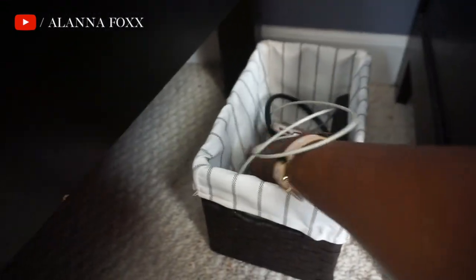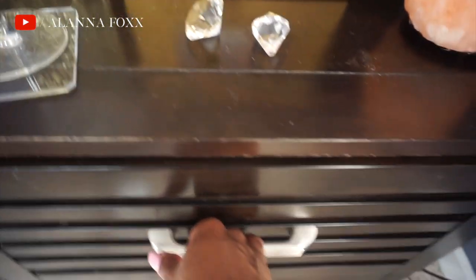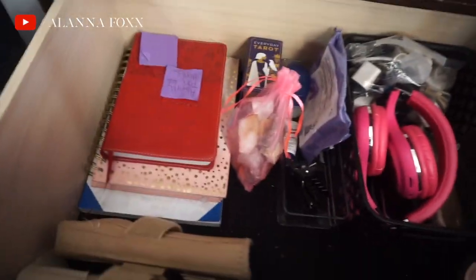My Bluetooth headphones and, what is this? A power bank. So anything that needs to be charged throughout the night usually goes in here so that I remember to charge it. So I'll show you guys. I did do some organization with my drawers, but I'm only going to show you the first one because the second one's not done being organized yet.